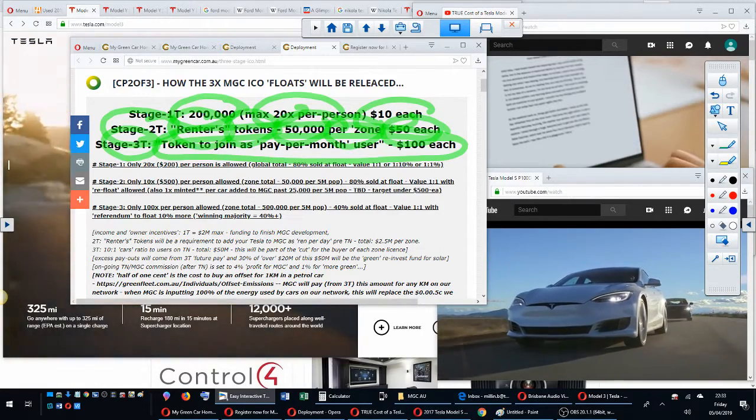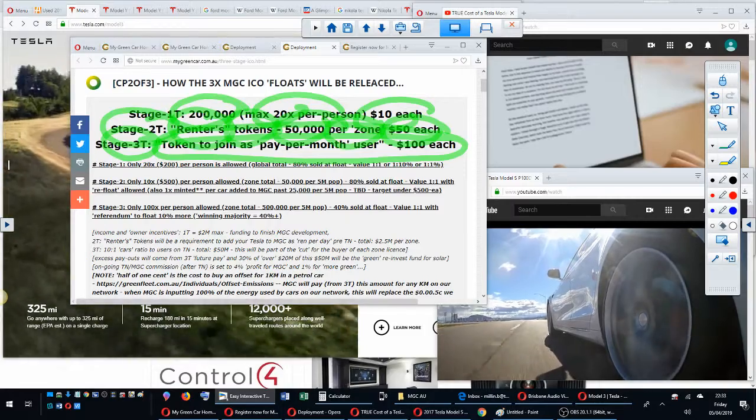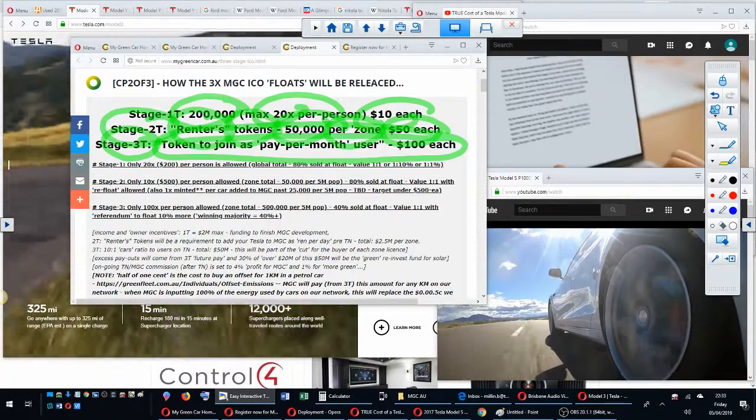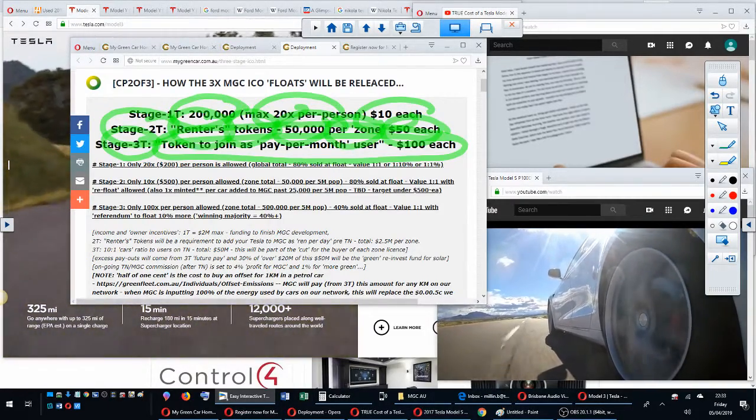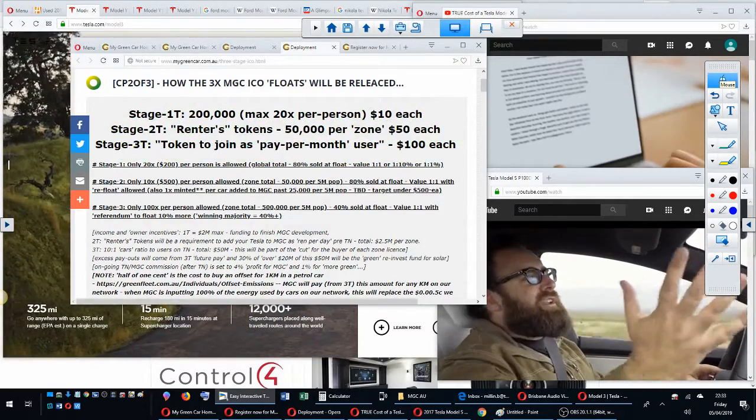Anyway, going back to stage 1, stage 2, stage 3, what else have we got here on the screen? Nothing that I could be bothered reading out loud. I think we've covered the next point on this page that is worth drawing attention to.